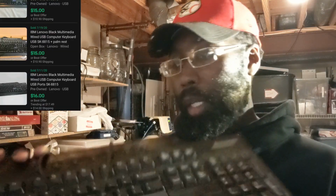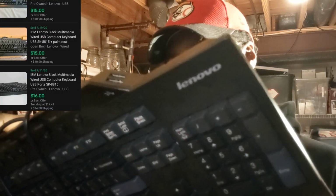Certain keyboards still do very well. This is not one of the clickety-clackities that do outstanding, but this is a Lenovo SK8815. Most of the comps on here are right around that $15, $16 range, so pretty good little find there as well.